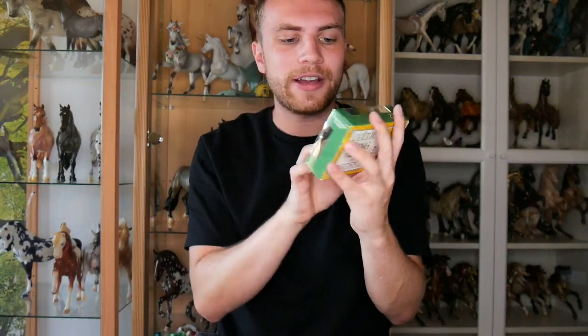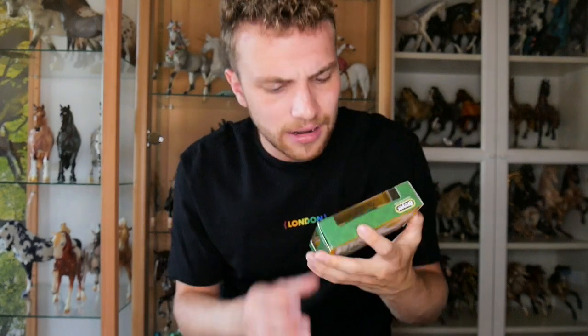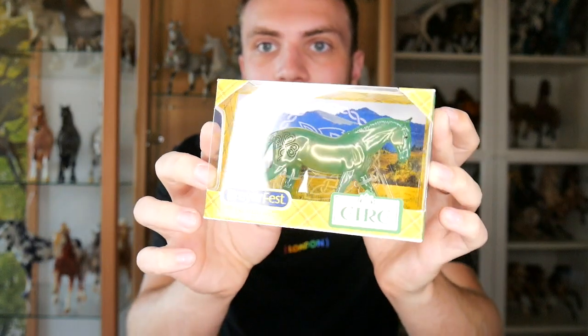Okay, while we talk about BreyerFest, this is the stable mate, which was a store special, I believe, which I didn't get because they were all sold out every time. So Carly got them for me. So thanks again. He's super lovely. He's high gloss and translucent and just gorgeous. But I'm gonna unpack him later on, not in this video, because I've got too much stuff to unpack.